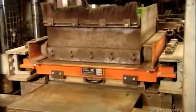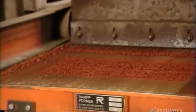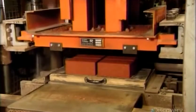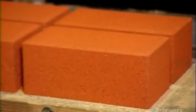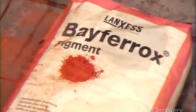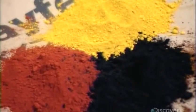And then fill brick forms with the paste. They activate a plunger that tamps it down to compact it into the forms, producing bricks. Red, black, or yellow, these pigments are sure to make things more colorful.